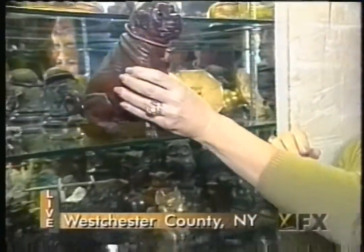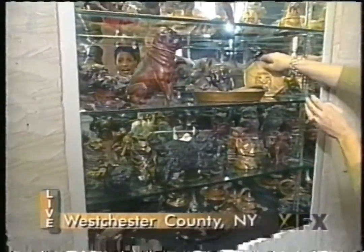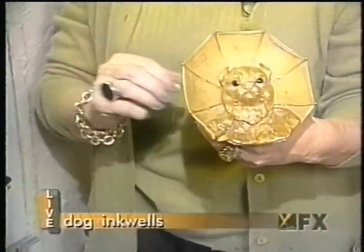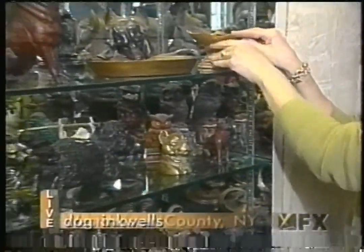So what about this? A lot of the dogs, they dress them like humans. I see this one is holding an umbrella. This one has a hat on. Right, this is a great one because this one lifts like this, and the dog is actually holding a little parasol. Oh, that's great.